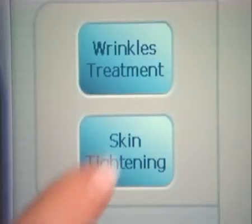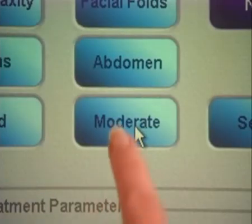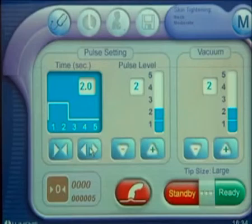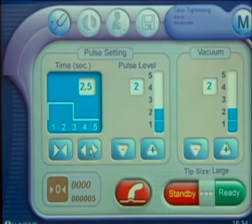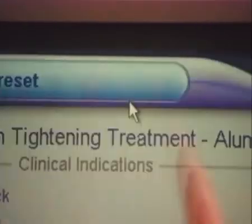For example, select skin tightening, neck, laxity level moderate, then press OK. Now the parameters can be manually changed. For example, perhaps you would like to increase the time. Press the increase arrows to the desired time. Press the floppy disk icon.